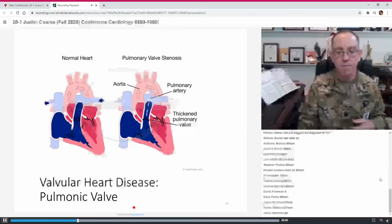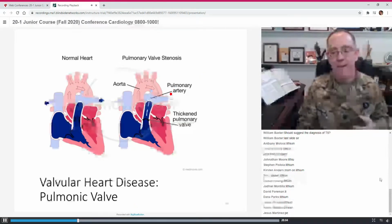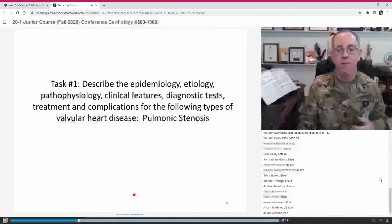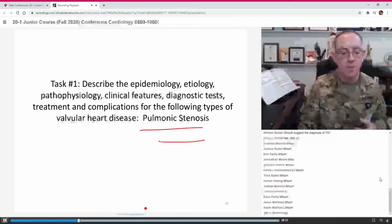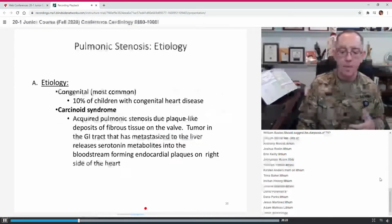All right, so now we're going to jump into pulmonic valves, okay? Second left intercostal space, it lies right here. That's what we're going to listen to, and it's going to give us a key to this process. Now, what we're going to talk about first is the ejection click of pulmonic stenosis, and it's similar in etiology to what you see with aortic stenosis. It has some other causes.